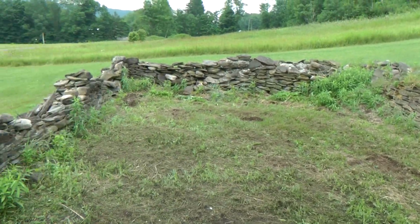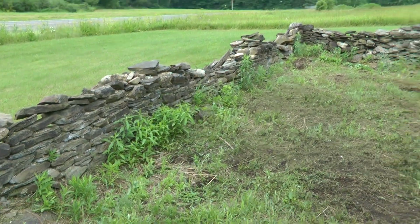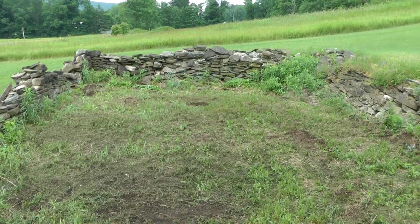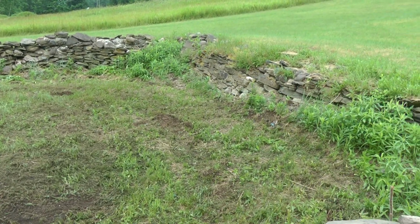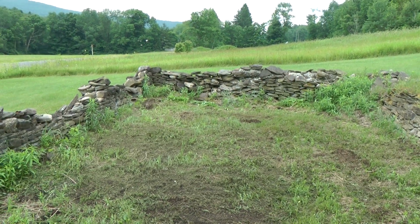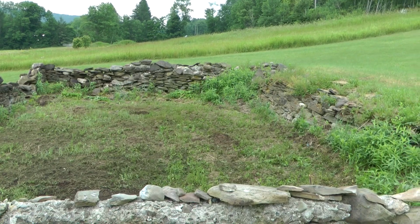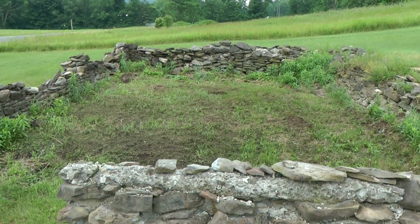A lot of stones. And then last year I jokingly came in here with a push lawnmower and I mowed it down. And I joked with my son Mike, I go, you know, this foundation's been here 250 years. I'm the first person to ever go inside that foundation with a lawnmower and cut it down.